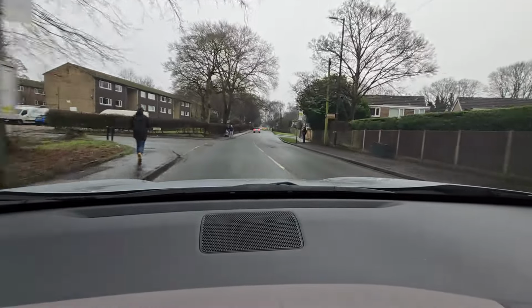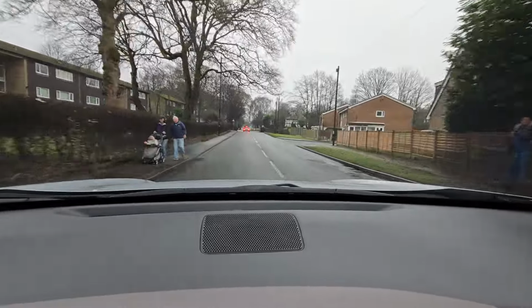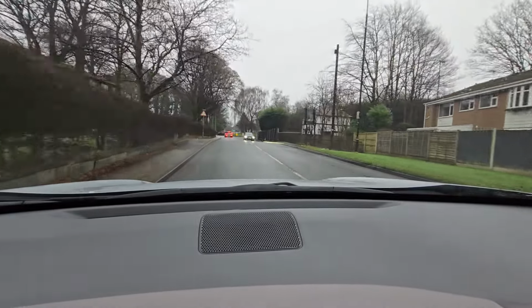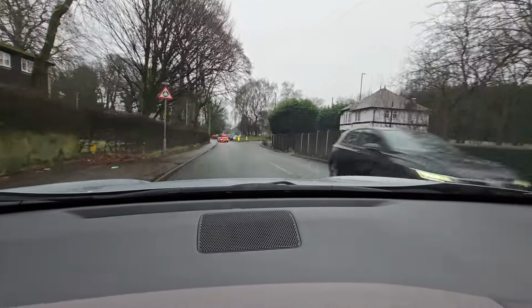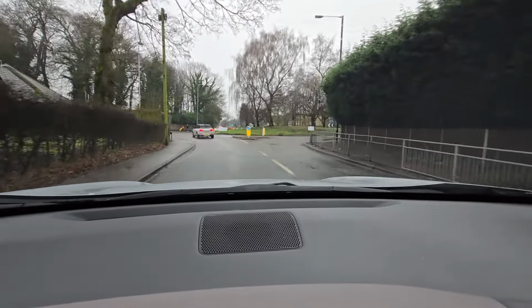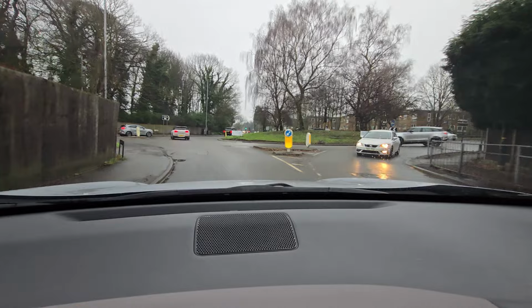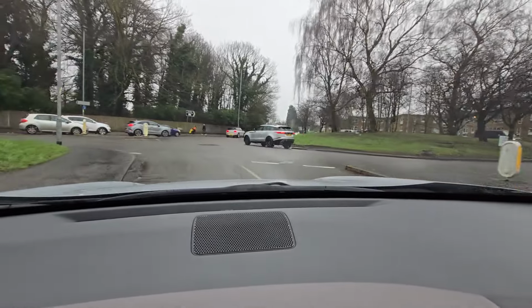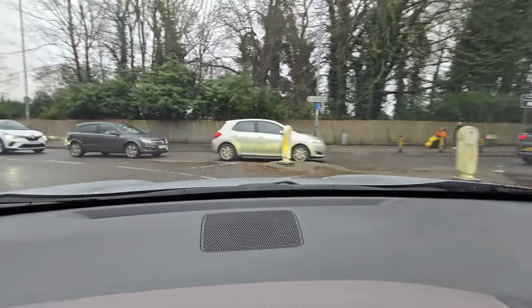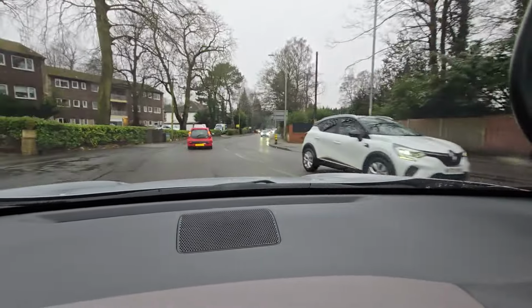So we're approaching Brooklands roundabout, and the examiner will ask you to take the first exit turning left. So I've checked my inner mirror and my side mirror, and I've signaled to the left. As you're approaching, remember to position yourself properly to ease your navigation of the roundabout. I'm checking to the right now to see if anybody's coming, and there's somebody blocking people coming, so I'm just quickly making use of that opportunity.